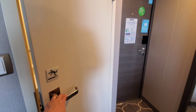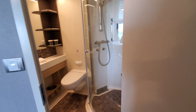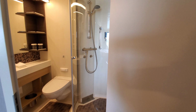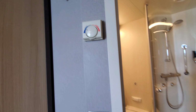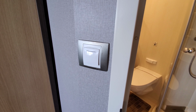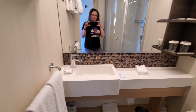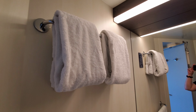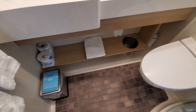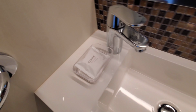This is the bathroom. It's kind of off on the corner. About the same size as Adventure. And it doesn't have the dreaded curtains, so my husband's probably happy. Got your temperature control. The light switch is on the outside, so you can play some pranks on people, make them shower in the dark. Got some towels, little trash can, extra toilet papers, got some bath soap.